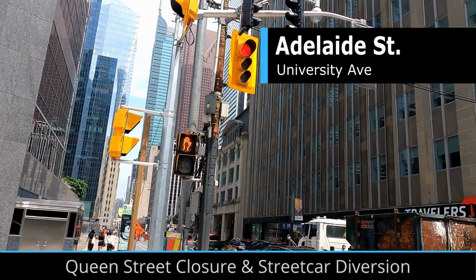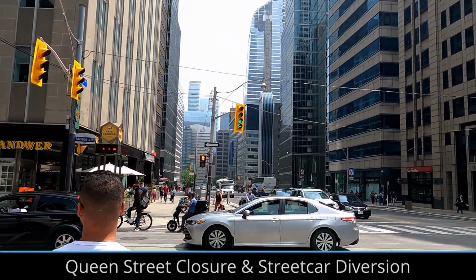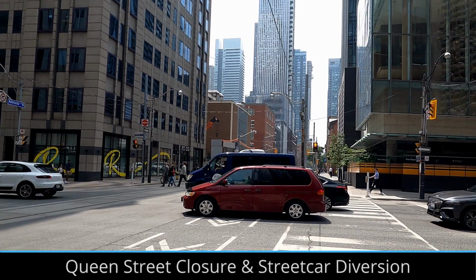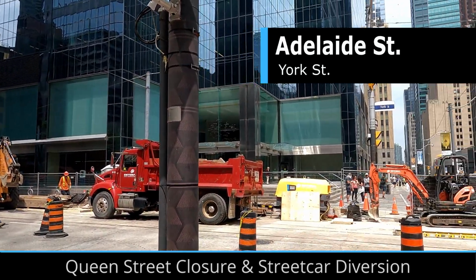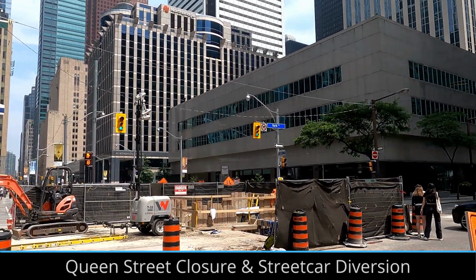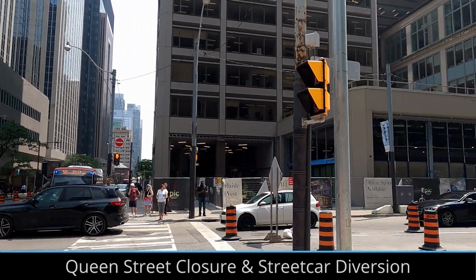With Queen Street closed to speed up construction of the project, new streetcar infrastructure is being built on Adelaide and Richmond Street, just south of Queen. The 3-block closure of Queen Street has been planned for a while now and started on May 1st. Streetcar track installation on Adelaide and Richmond will start once current water main repairs are completed, and the new infrastructure should be finished sometime next year.